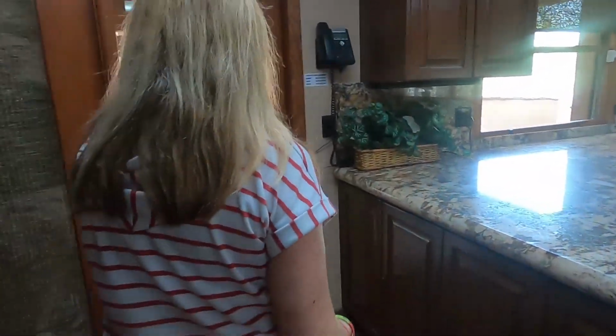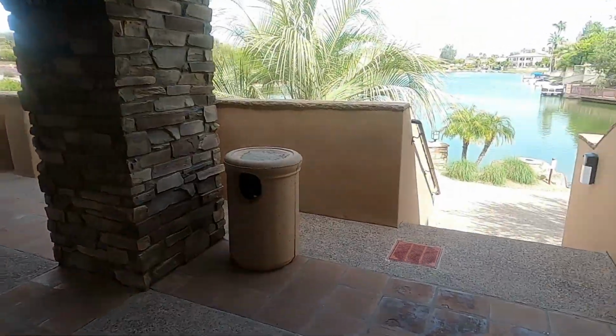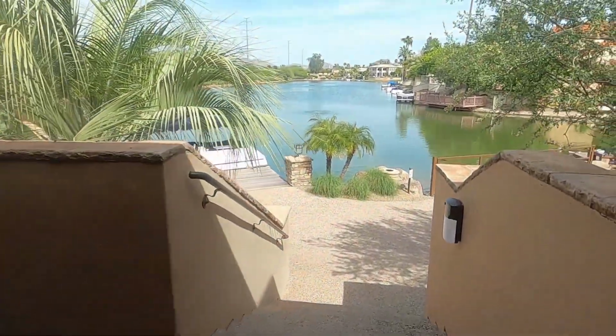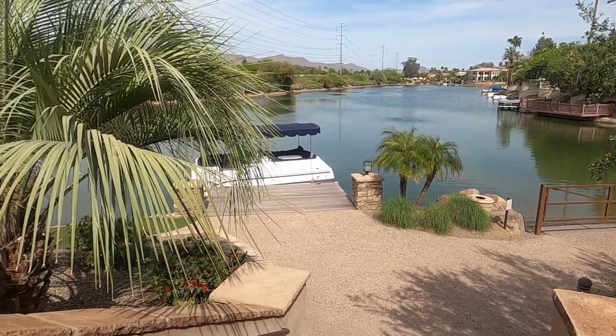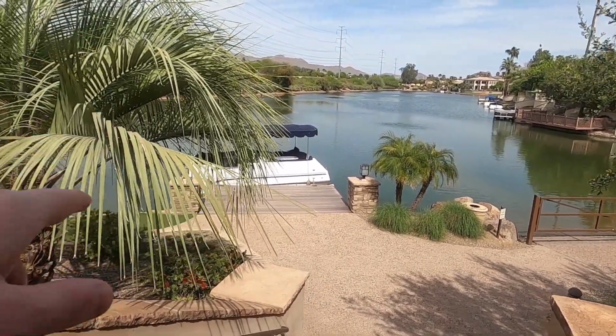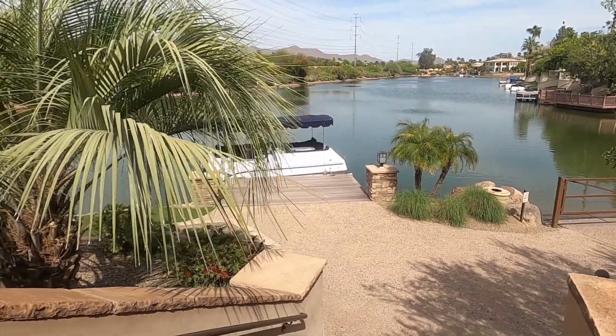Exactly. And then the wonderful thing is you have this lovely patio out here, which is all nice waterfront. Walk down these steps right here, and you get right to the dock that's right here. You can even, if you live in the community and have a boat, pull the boat up right here to the dock, come into the community center, or just come out here to enjoy the nice weather.